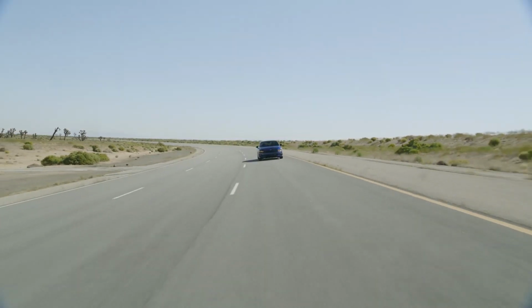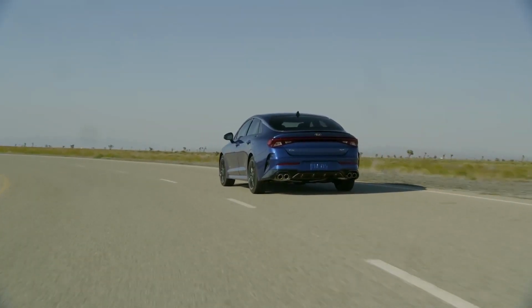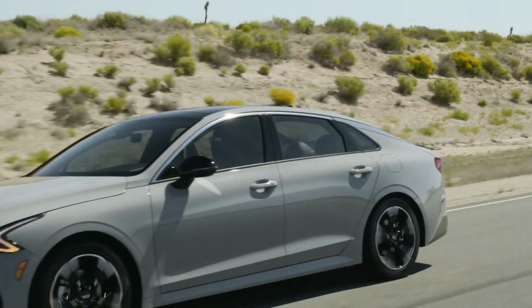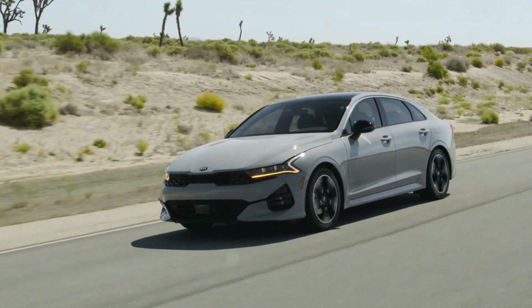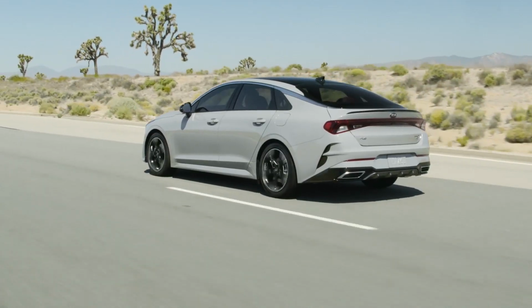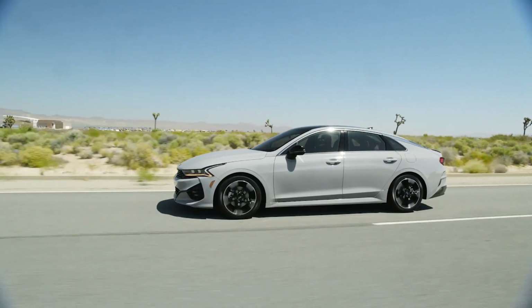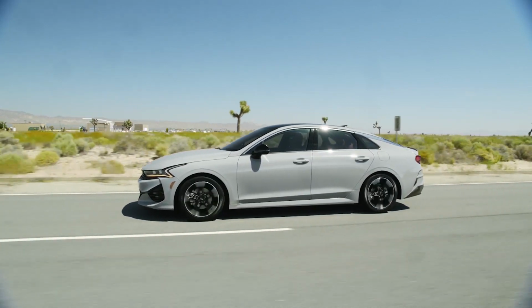Under the hood, the new base engine is a 1.6-liter Turbo 4 that provides 180 horsepower and 195 pound-feet of torque. A 2.5-liter turbo is available as an option, which produces 290 horsepower and 311 pound-feet of torque. That's sent through a new 8-speed dual wet clutch transmission. According to Kia, this K5 variant will boast a 0 to 100 km an hour time of 6.6 seconds.